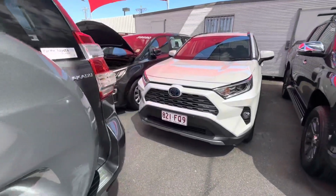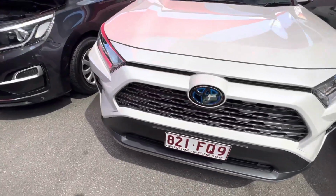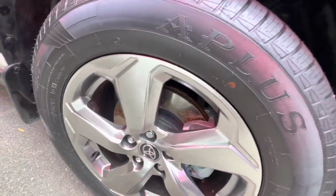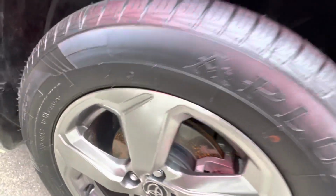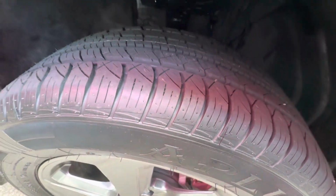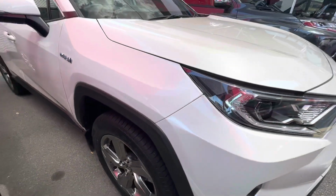Throughout the video though, I'll be going around the RAV4 GXL Hybrid here in complete detail, just pointing out any blemishes that may appear at first point of sale. So I'd like to start down around the front here. Nice big alloy wheels. Just keep an eye out for any little markings, scratchings, imperfections. That's just a little bit of dirt. Just making sure there's no gutter rash. Plenty of depth in those tyres. They look like the new tyres on there actually. That is part of the roadworthy certificate included in that driveway price here in Queensland.